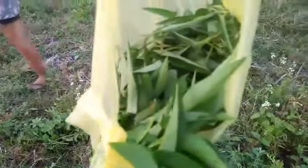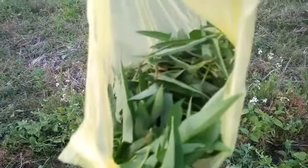I have a lot of native kangkong in my plastic bag. So this is enough for dinner. That's kangkong and lopo.